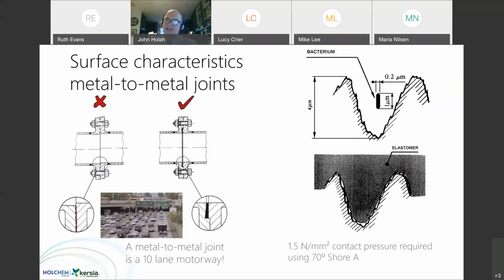But in reality, a bacteria is 1 to 2 microns. 1/1000th of an inch is 25 microns. So if you see a metal to metal surface, in reality, what you're seeing is a 10-lane motorway for bacteria to move in and out between those two metal to metal surfaces. So we fill those metal to metal joints with a gasket. The gasket is designed to be compressible into the features of the surface, so that the gasket takes up those imperfections and makes it such that a microorganism cannot hide there.